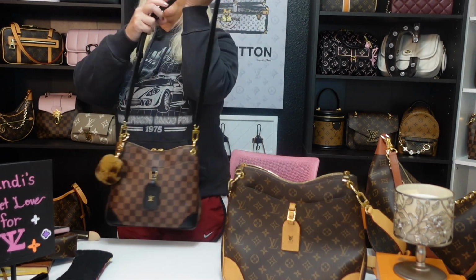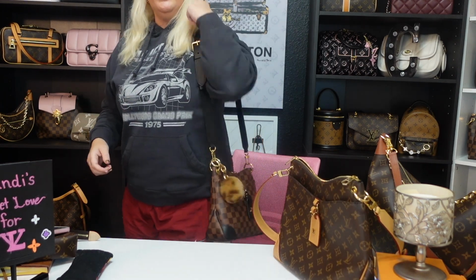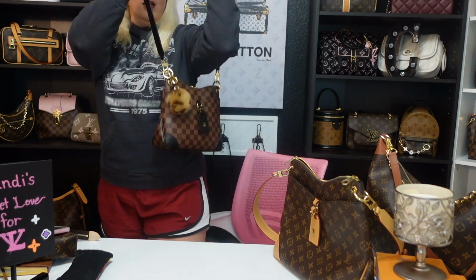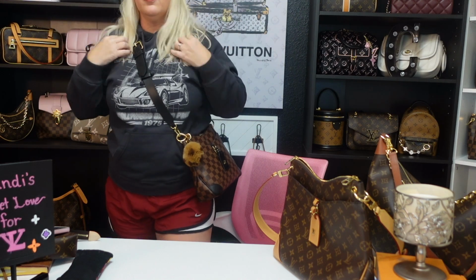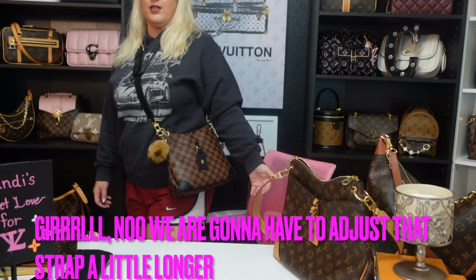So not real sure where she was set at because I haven't carried her in a minute or two. But here she is as a long shoulder bag. If I wear it crossbody, let's see where she hangs. So if I were to wear it crossbody, it's hitting at a good length right there. I did have it set at the length that I would wear it for my crossbody.